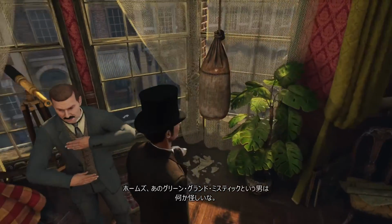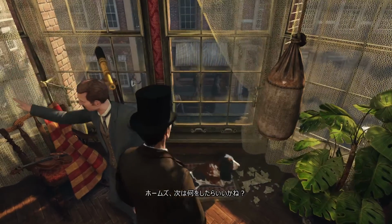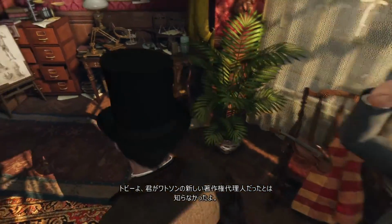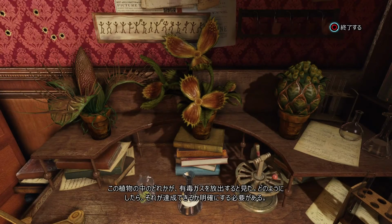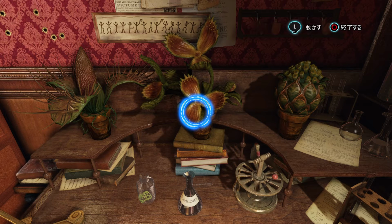This green grand mystic fellow seems rather suspicious, Holmes. What should we do next, Holmes? Oh dear, Toby. I wasn't aware that you were Watson's new literary agent. I imagine that one of these plants would be capable of releasing a toxic vapor. I need to find out exactly how it could be done. I shall begin now. Watson, if you are at all optimistic to have dinner this evening, then I'd recommend that you put on the gas mask.